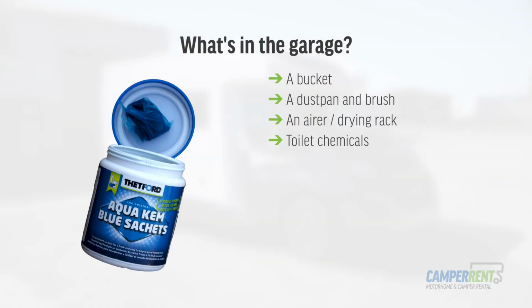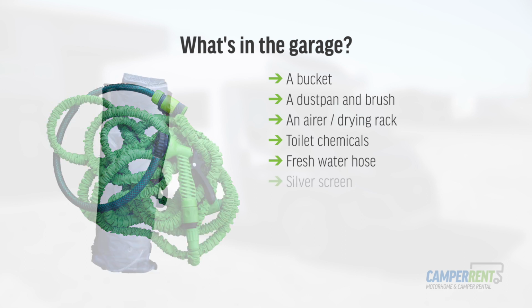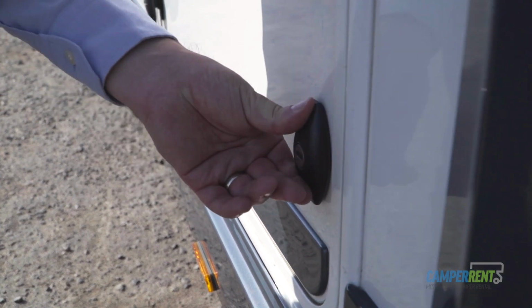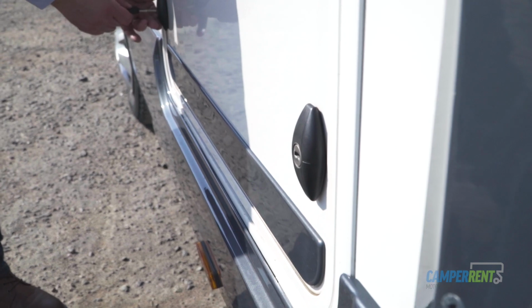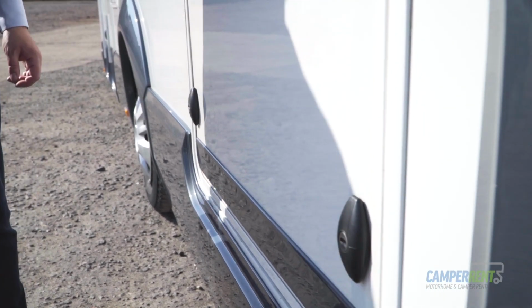You've got your toilet chemicals in here, your fresh water hose for filling up your fresh water, and your silver screen, which goes around your front windscreen and your driver's and passenger side window at night time. So once the garage is closed back down, simply turn the handles in place, push them in, and lock them so the handles stay nicely in place. Same for both sides, and the garage is safe and secure.